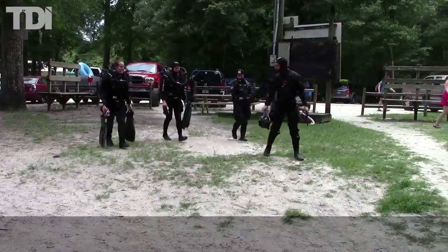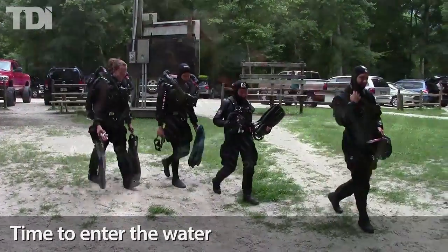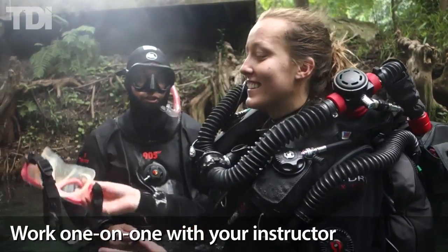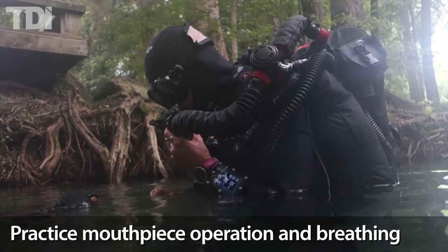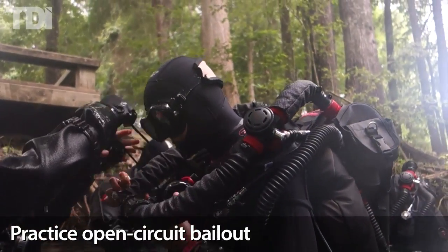After going over the fundamentals of rebreather operation, it's time for Rebreather Discovery participants to don the units and enter the water. Their TDI CCR instructor will be with them every step of the way. In shallow water, the instructor will have each diver practice opening and closing the mouthpiece and breathing from the loop. Divers also practice bailing out to open circuit before the diving experience begins.